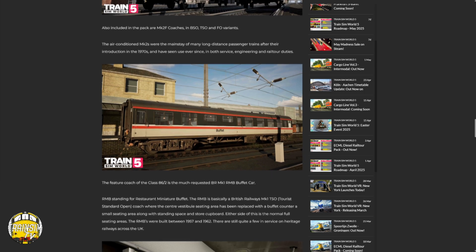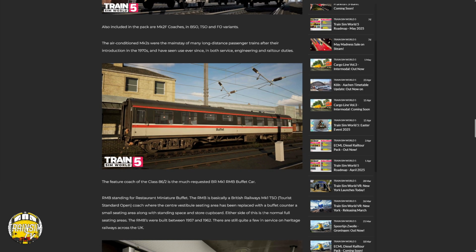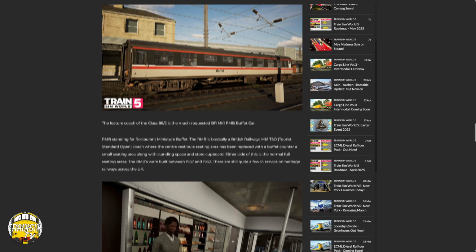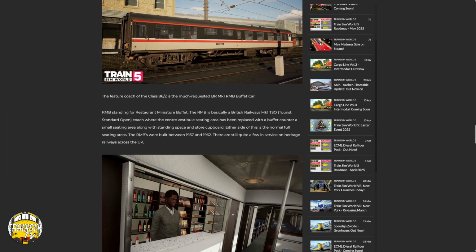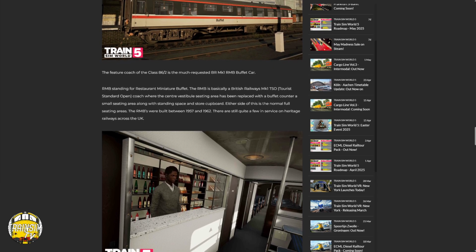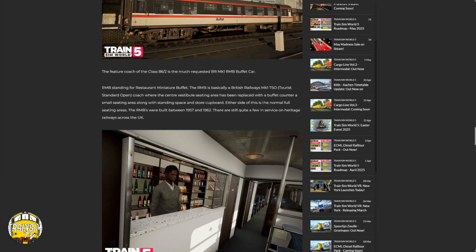And there it is, the Mark 1 RMB buffet. The feature coach with the Class 86/2 is the much requested BR Mark 1 RMB buffet car, RMB standing for Restaurant Miniature Buffet. The RMB is basically a British Railways Mark 1 TSO, which is a tourist standard open coach, where the central vestibule seating area has been replaced with a buffet counter, a small seating area with standing space and store cupboard either side of this normal full seating area.